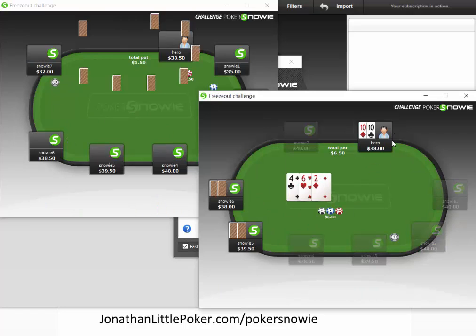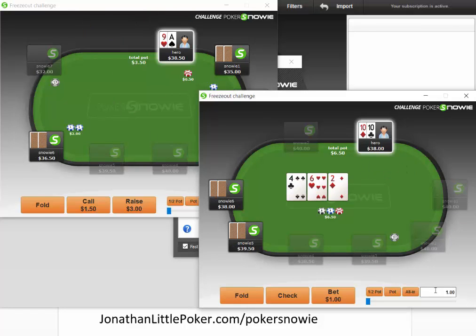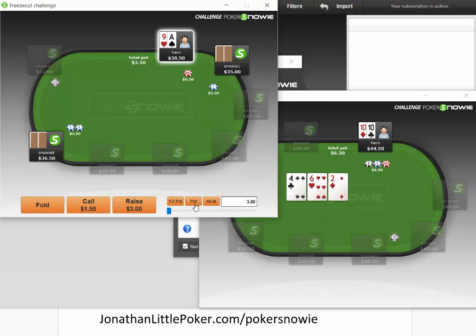So here I decided to call with tens because I know the program says jacks is barely a three bet, and if jacks is barely a three bet, then I can't really see how this would not be a call. Also, I am going to stick to half pot or pot bets because that is purely what the program suggests. I don't know if that's exactly ideal or not.